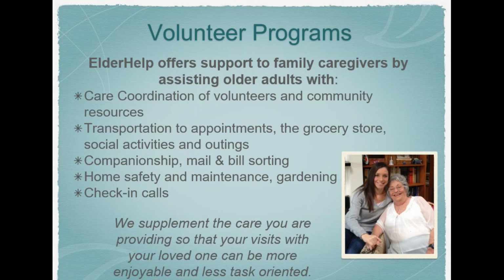If your loved one could benefit from having just a check-in phone call, that's another option that we offer, and sometimes that can be helpful if they are sitting at home and waiting by the phone for somebody to call. This could be a really great way that they're able to spend 10 or 15 minutes on the phone with a volunteer to say hello and check in and make sure they're doing okay.